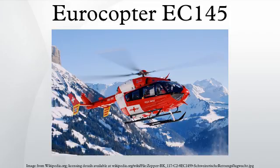Performance: never exceed speed, 268 km per hour; cruise speed, 246 km per hour; range, 680 km; ferry range, 855 km; service ceiling, 5,240 m; rate of climb, 8.1 meters per second.